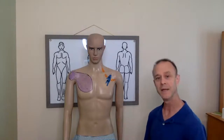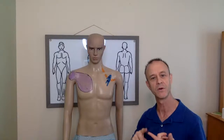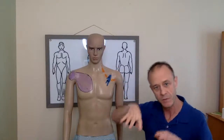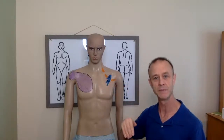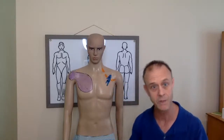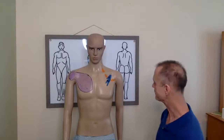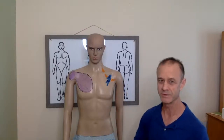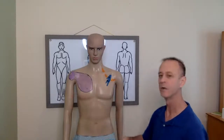All right. Then it runs off of that and attaches to the top parts of the third, fourth, and fifth ribs. So you can see with Mr. Manny here, it comes down and attaches to the top of the rib cage. So it impacts the ribs. Two big parts of the body that are pretty important: the shoulders and the rib cage. So this little tiny muscle can cause a lot of problems. Again, it's on both sides.